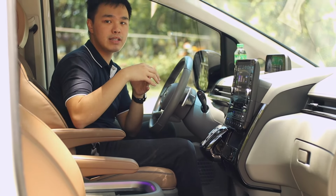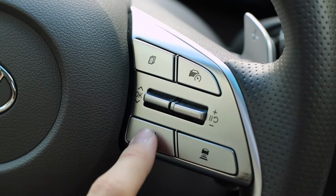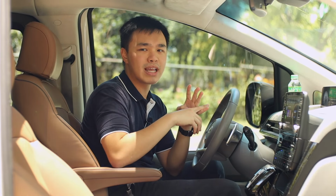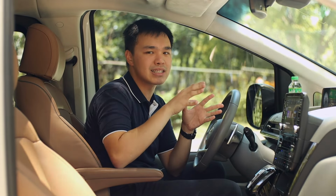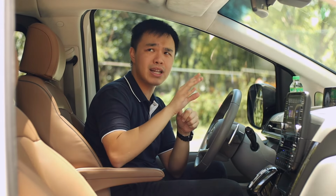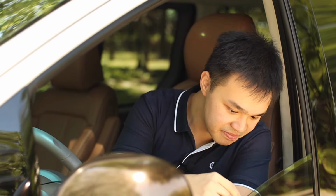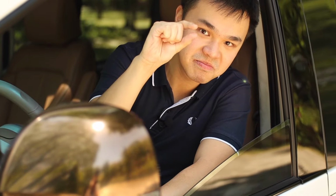Now, in terms of safety, you get your adaptive cruise control, you get your lane keep assist, you have your lane departure warning, you have your blind spot monitoring, and you also get like 6 airbags in this van. Amazing. You even get a sunroof up top. Also, the Staria is incredibly quiet because the front windows are double pane glass, just like luxury cars.